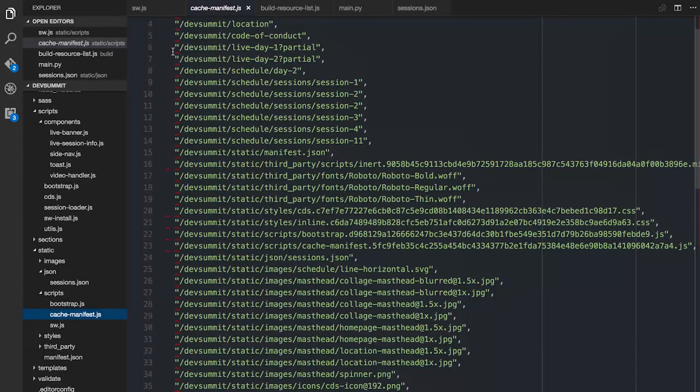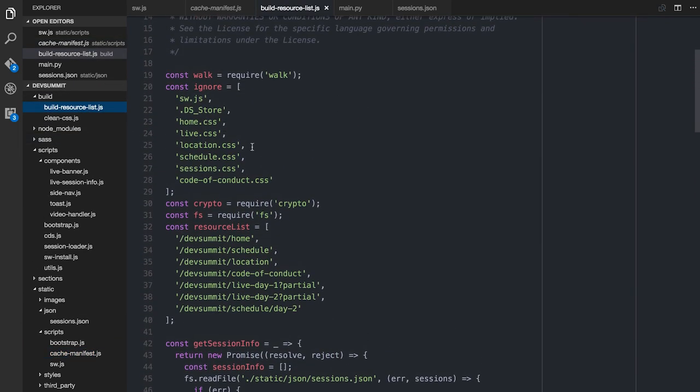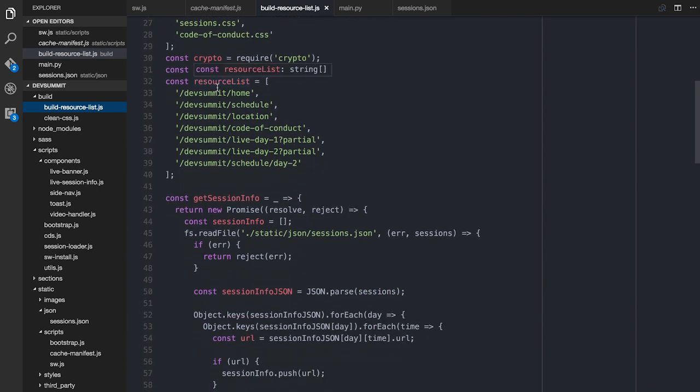What I do is I've made this file called build resource list, and I have a bunch of things that I want it to ignore. And I have a bunch of resources, like URLs that I know I definitely want, like the various sections of the site. This partial flag means that I don't have the server bake in any of the session information. It just means that they come through empty because I know the JavaScript is going to populate them later on.